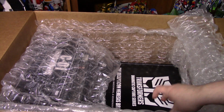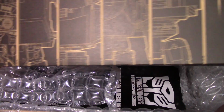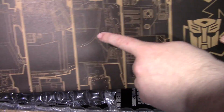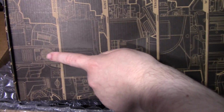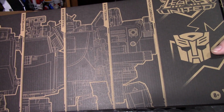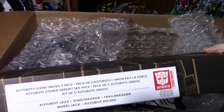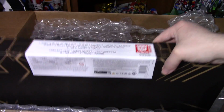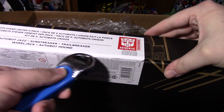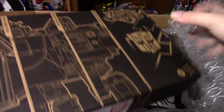Alright, what else we got? The Autobot Multi-Pack. We have Hound, Wheeljack, Trailbreaker, Sunstreaker, and Jazz. Did not need all of these. Oh, excuse me. See, I'm still sick. I did not need all of these. I wonder if they're presentable in this Generation Selects style box. I swear, they don't do Generation Selects nearly enough. I guess this is a Selects release?